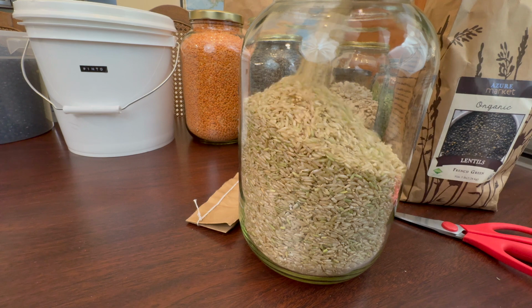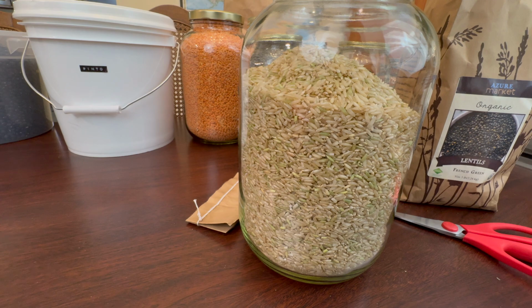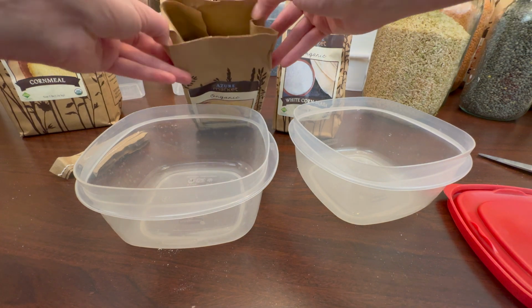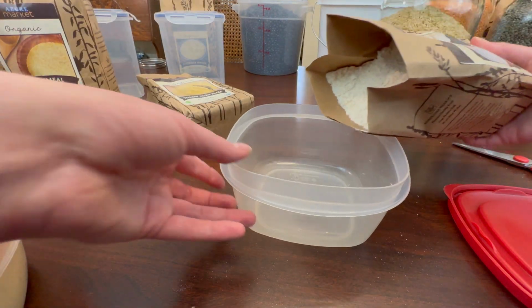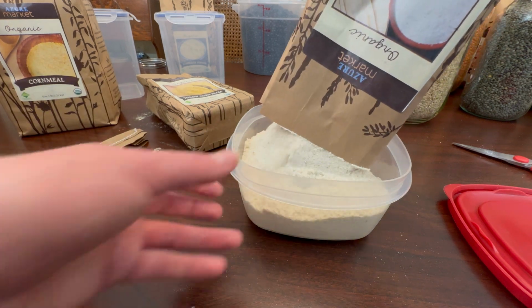Another gallon jar for the basmati rice. I try not to buy too much brown rice. It doesn't last as long. Using these Rubbermaid containers for the masa flours, I was really surprised these were not in plastic bags. I thought it'd be easier to measure out masa from a container like this rather than a jar.